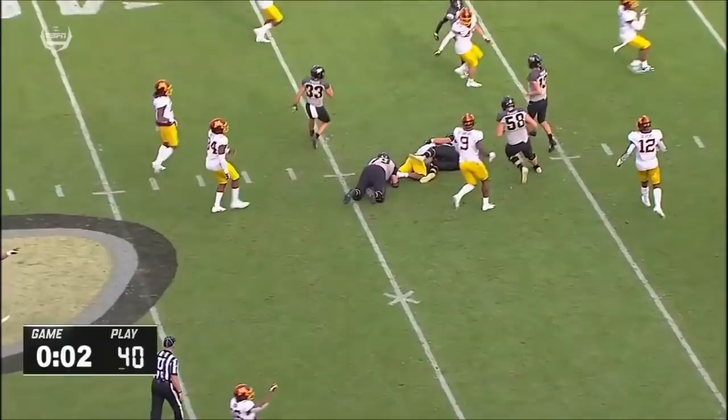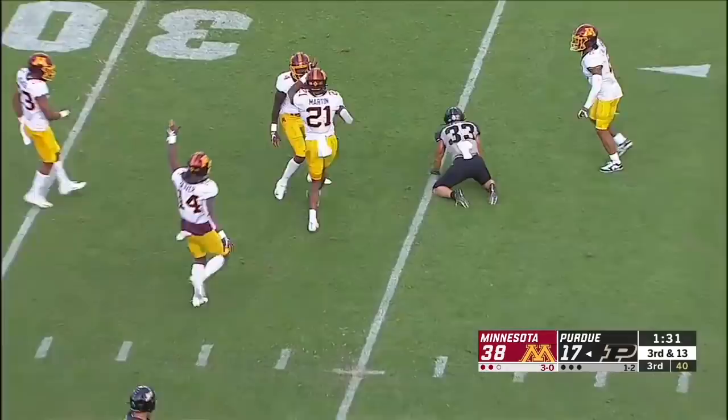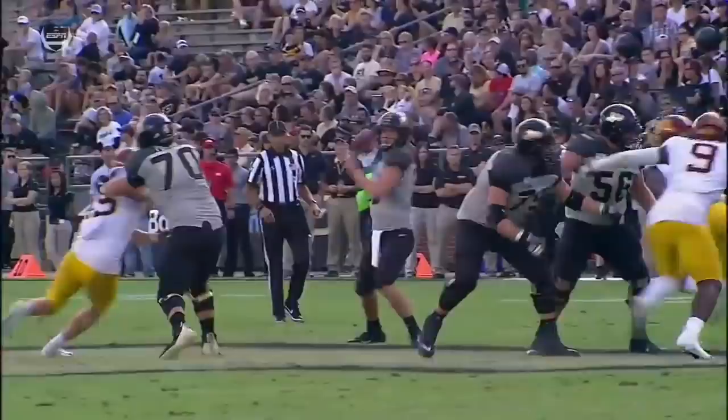Now you're Minnesota. This is another gift. Third and 13. The pass is picked off. Interception, Kamal Martin, linebacker. And Minnesota forces the turnover here late in the third. Second one. Zone coverage. You're looking at the quarterback. C21 staring right at him. Staring at his eyes, and he goes right to the ball.